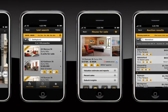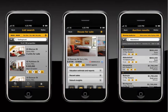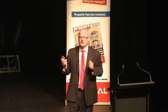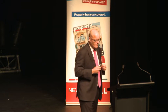Is it a buyer's or seller's market? It also gives the ability to look at loan calculations and things like that, and if you want to contact a lender, it allows you to do that too. The RP Data Automated Value Guide in it covers about 80% of all homes nationally. It's weaker in Victoria for legal reasons, but it's a great tool.